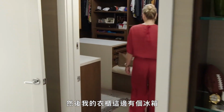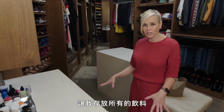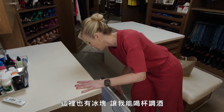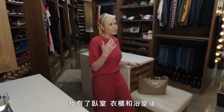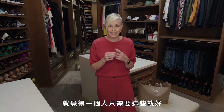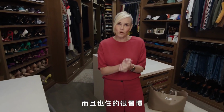And then my closet right here, I have my refrigerator, so I have all my beverages, I have all my snacks up here, I have ice here in case I want to have a cocktail and have that kind of evening. There's a lot of hanging out in this room too, late night when my girls' friends are over. Between my bedroom, my closet, and my bathroom, I kind of feel like that's all that a person really needs. I don't need this big house, but I love it, and I've definitely broken it in.